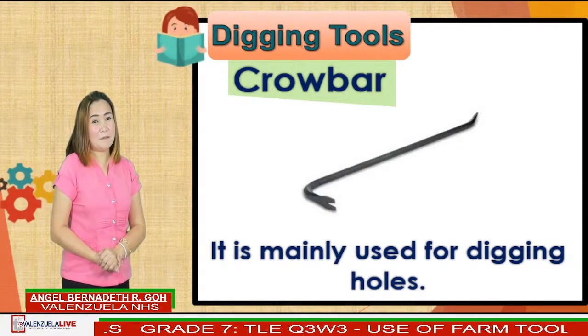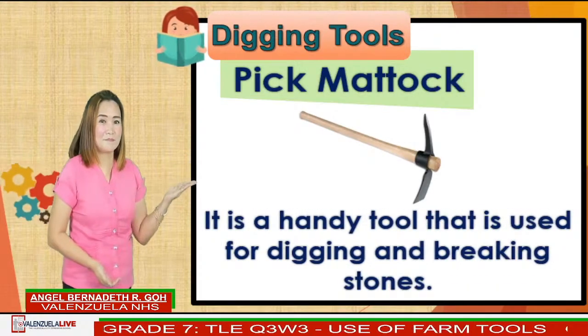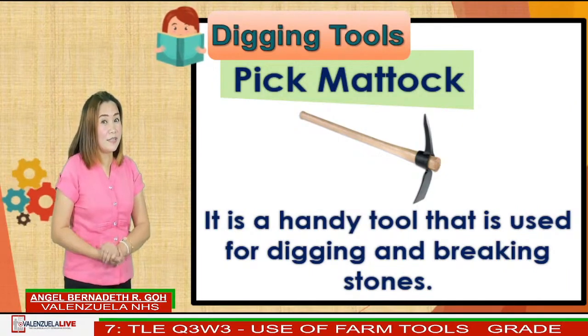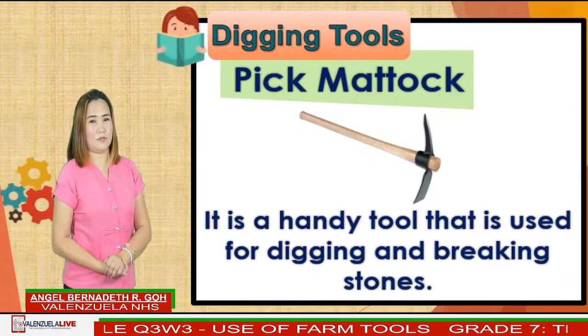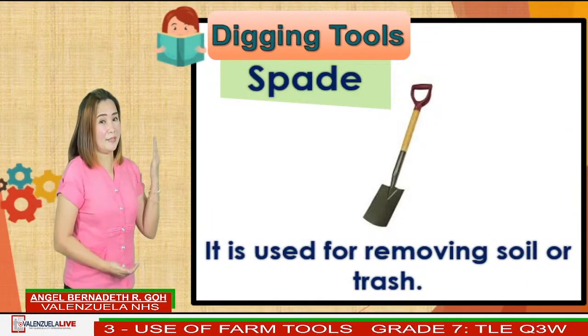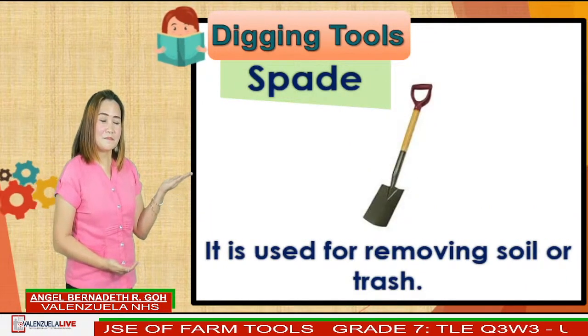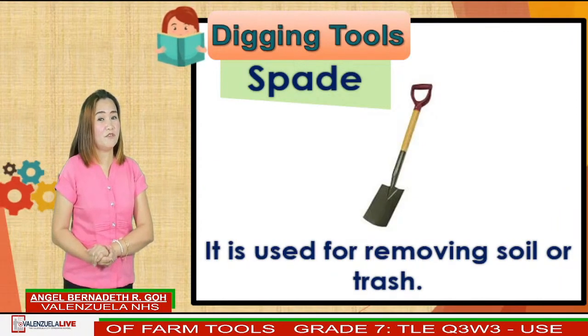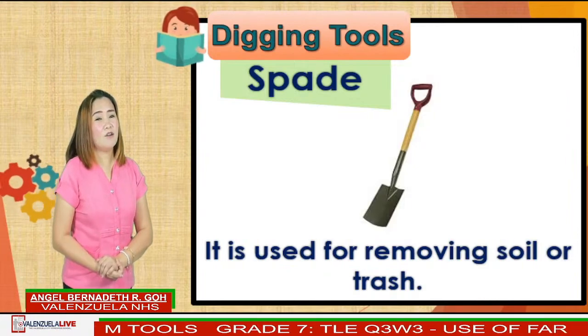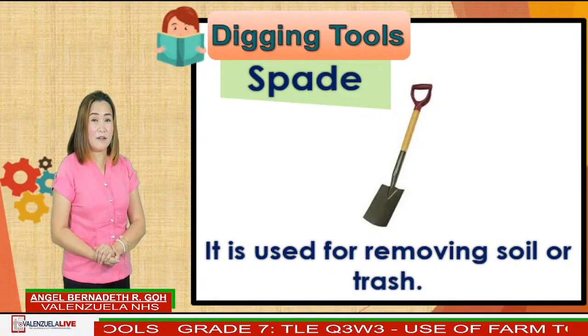Another is the pick mattock. It's a hand tool that is used for digging and breaking stones. Next is spade, which is used for removing soil or trash. It can also be used for digging.